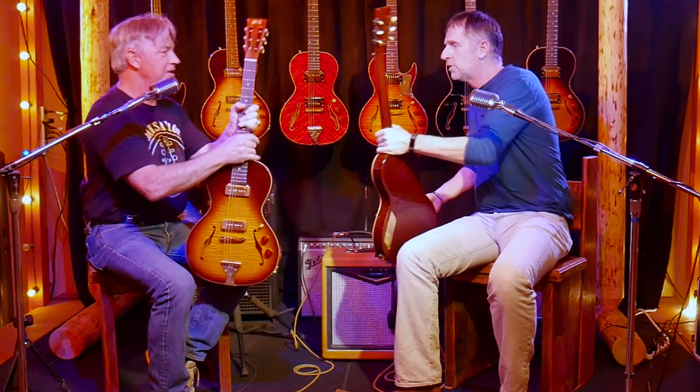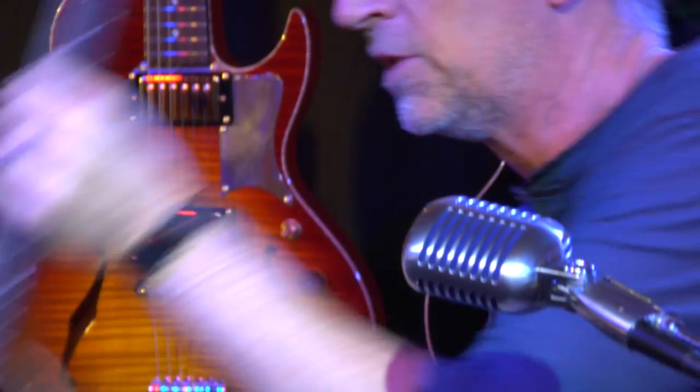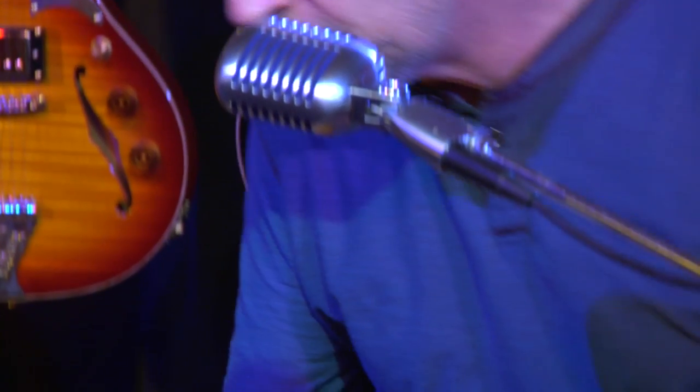You want to trade? Here's one with P90s. We could try it. Okay. Let's try it. Let's just see what happens. I can always give it back, right? I can always do something else.